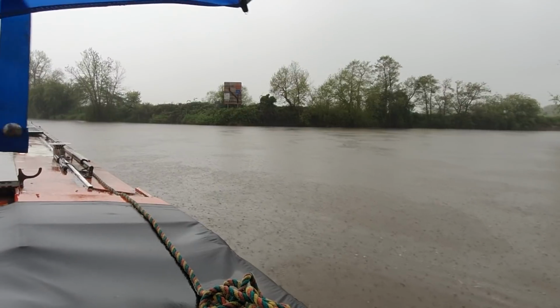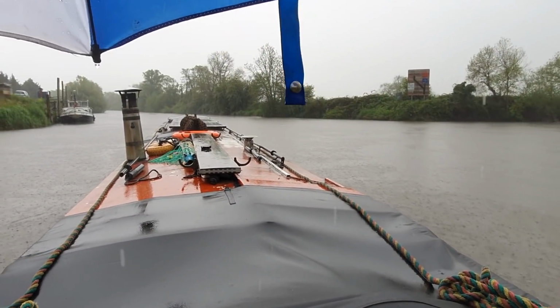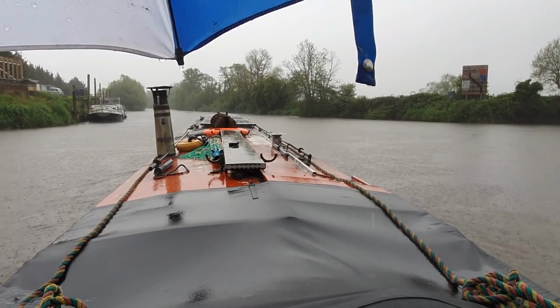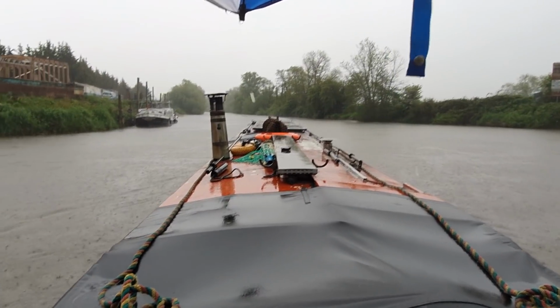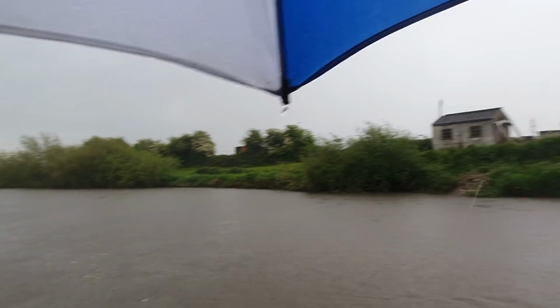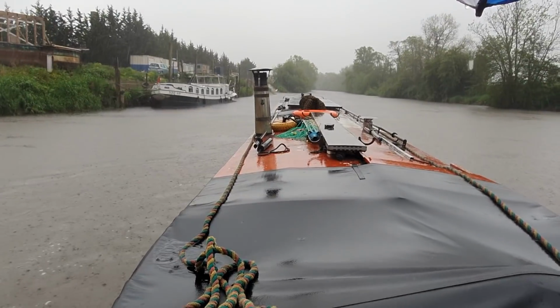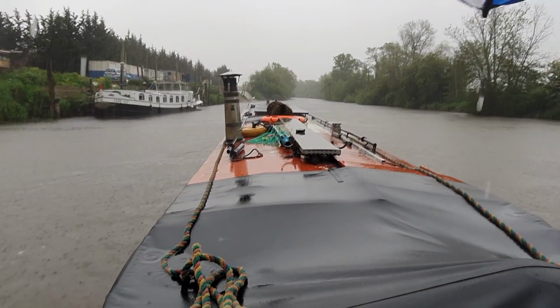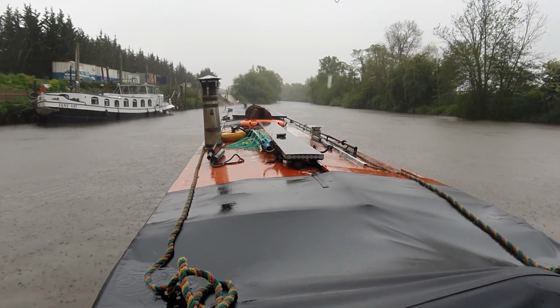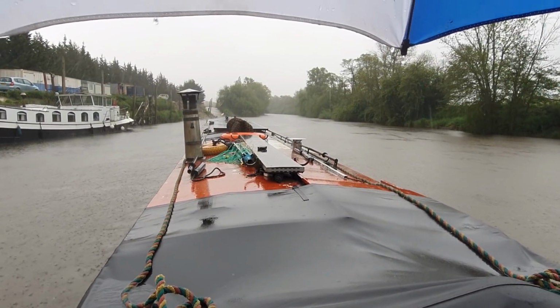Oh, there's a bit of a pull. I'm not sure. I might have to do a bit more throttle. Oh no, it just started reacting. That's alright. Yeah, it's not very nice on the river today. Bloody horrible, in fact. Oh, there we go. Just lost the pull. Yeah, so we're going broadside basically. There we go. We're just going past it now.